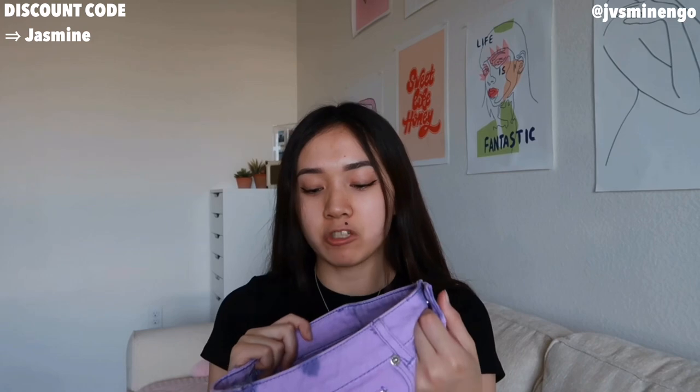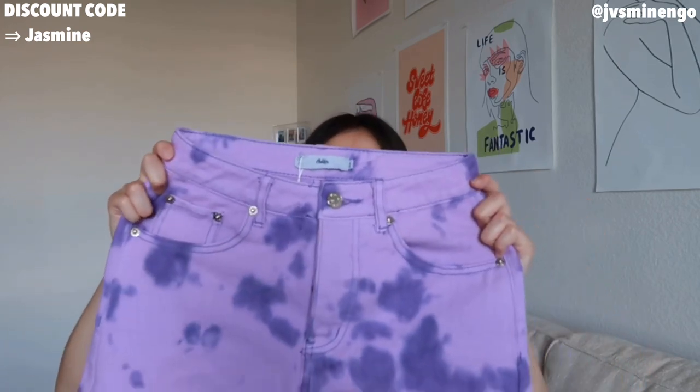I got this in a size extra small, and that's one thing I regret because these are really tight. I feel like I could have gone for a size small. I mean, the extra small fits me, but I would have been more comfortable in a size small, and I kind of wanted more of an oversized fit.